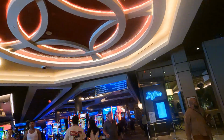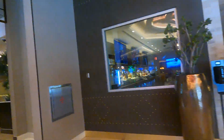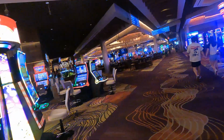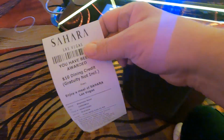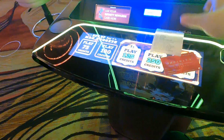Uno Mas is open. Oh, it's Thursday. Still think I would rather have Chicky and Pete's. Here it is, Sahara, my favorite small casino. So I did forget that I have food and beverage credit here and some free play. So I grabbed my card. Also, 15 times multiplier on Thursdays. All right, let's go enjoy that sandwich.